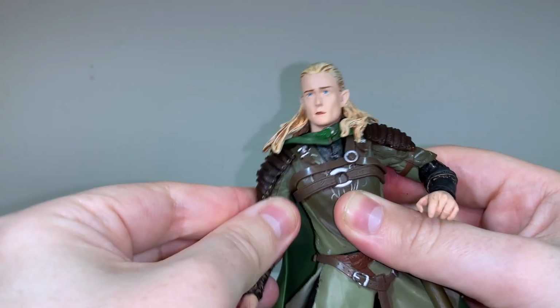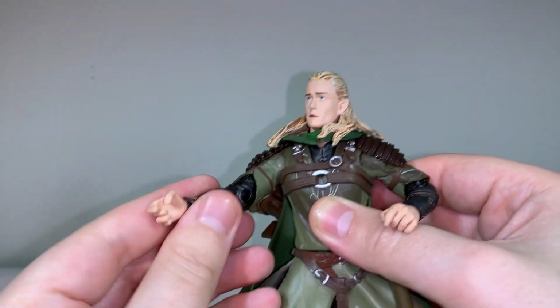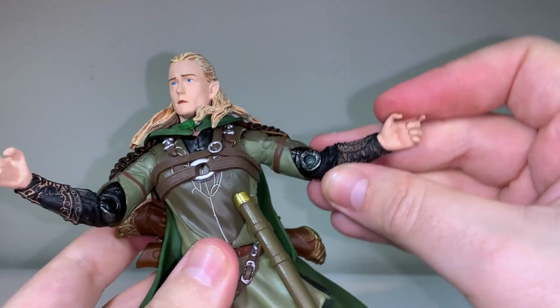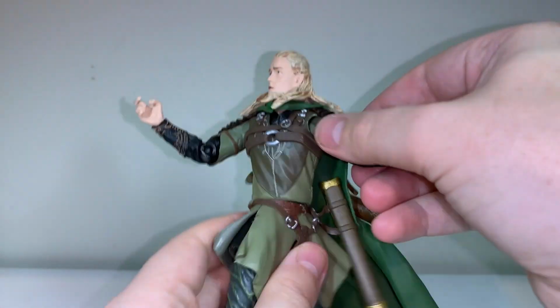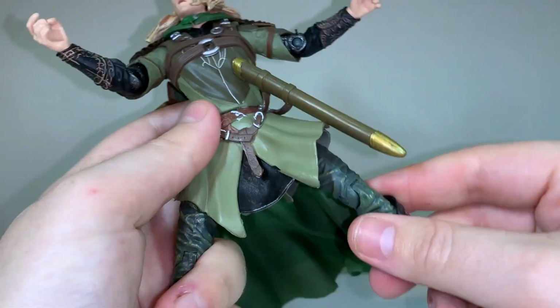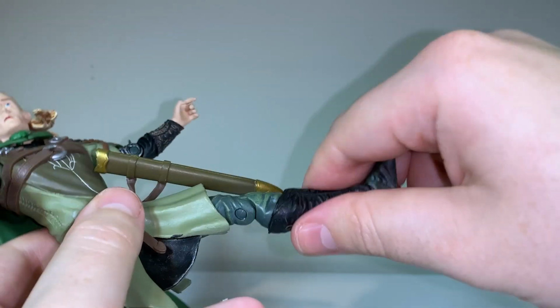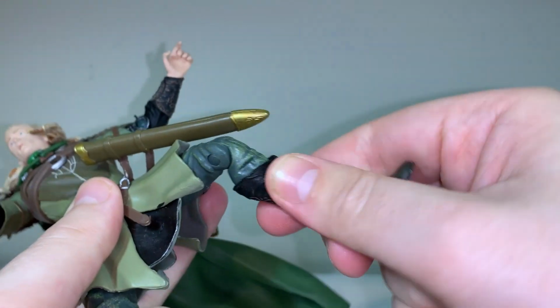We do have some rotates here and bends in the elbows as well. Hands also feature some bends, and then the same movements can be found on the other arm there. He features rotates in the waist and some good leg movement as well. He actually can move his legs outwards, but not by too much. He's got bends in the knees and some rotates in the legs and bends in the feet as well.